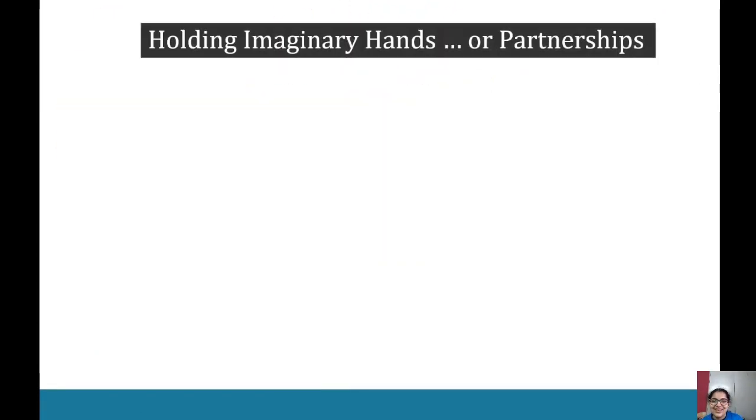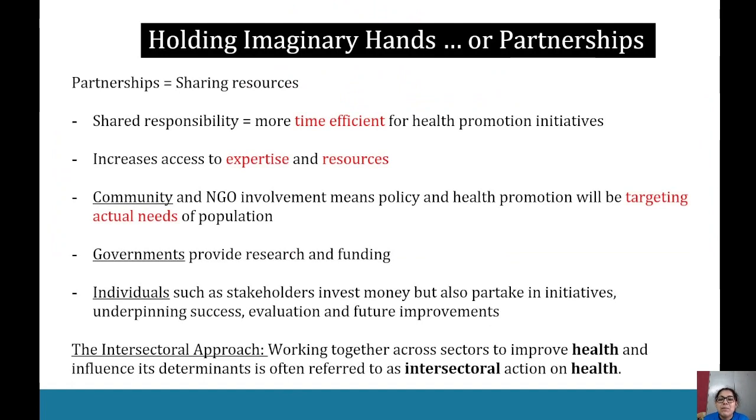Okay. Now, holding imaginary hands of partnerships. Partnerships equate to sharing resources, right? So shared responsibility means a more time efficient division of resources for health promotion initiatives, increased access to expertise and resources, and community and NGO involvement mean that policy and health promotion will be targeting the actual needs of the population, right? Governments provide research and funding, individuals are the stakeholders that invest the money, but they also partake in those initiatives, which underpins the success, evaluation, and future improvements.